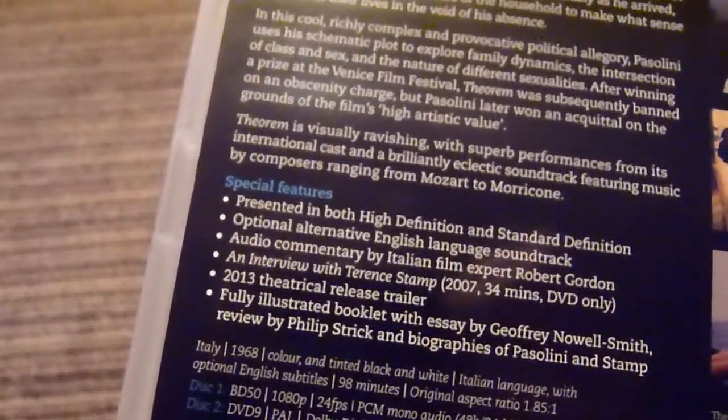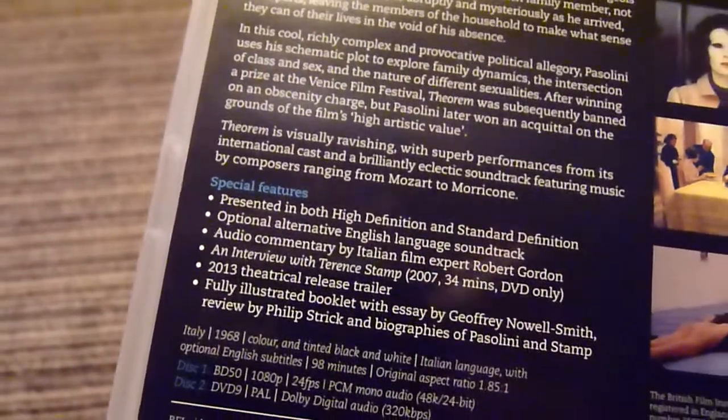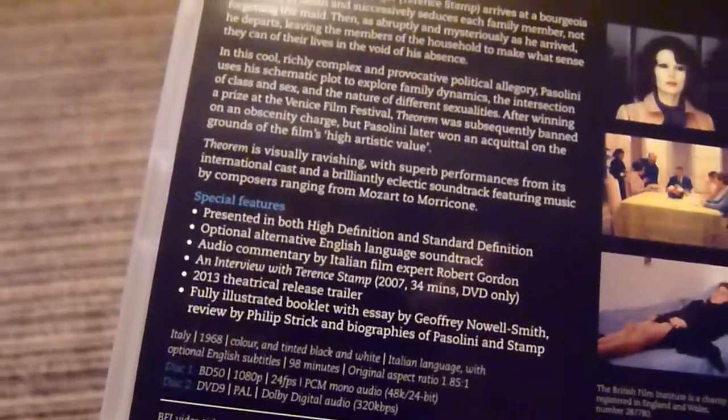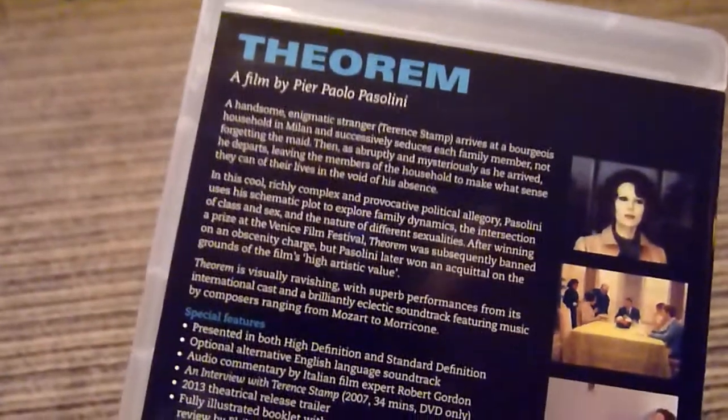And again, a few extra features on there, interview, audio commentary, 2013 theatrical release trailer, I think that is for this film. And the booklet as usual.